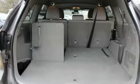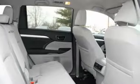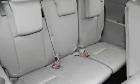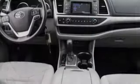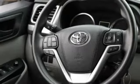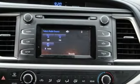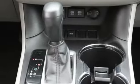This vehicle has less than 40,000 miles. Here are some of this vehicle's great options. Steering wheel audio controls, stability control, anti-lock braking system, backup camera, traction control, keyless entry, lane departure warning, Bluetooth, power steering, driver airbag. This isn't just a vehicle, it's an experience.